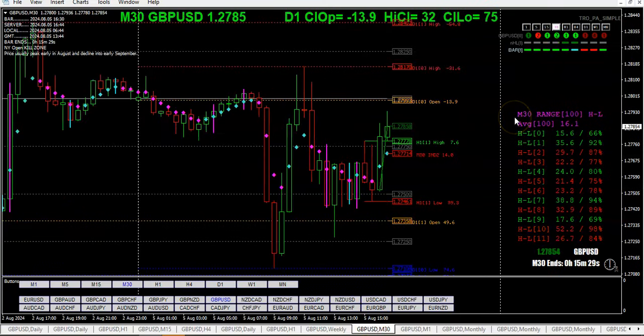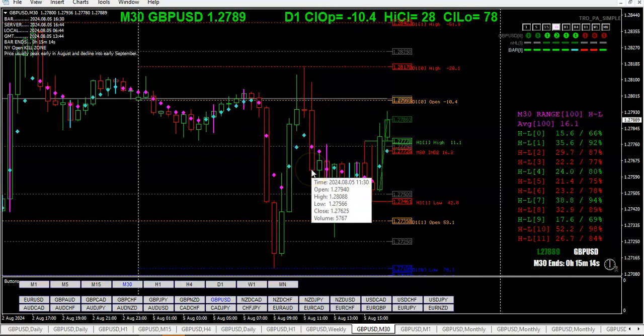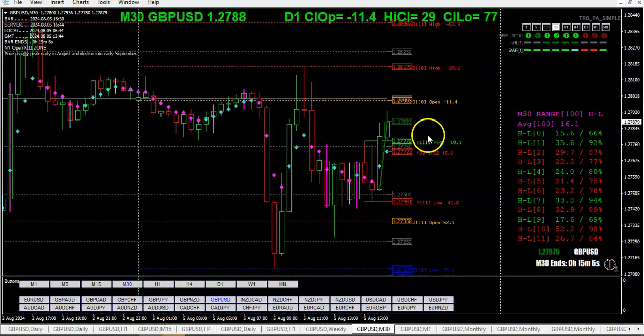Looking at the simple price action chart, you could be playing the flip-flop boxes, previous H1 highs and lows or M30 highs and lows. Right now, there's an M30 open at 127.94. We got within 4 points of it. Prices reversed off of it.